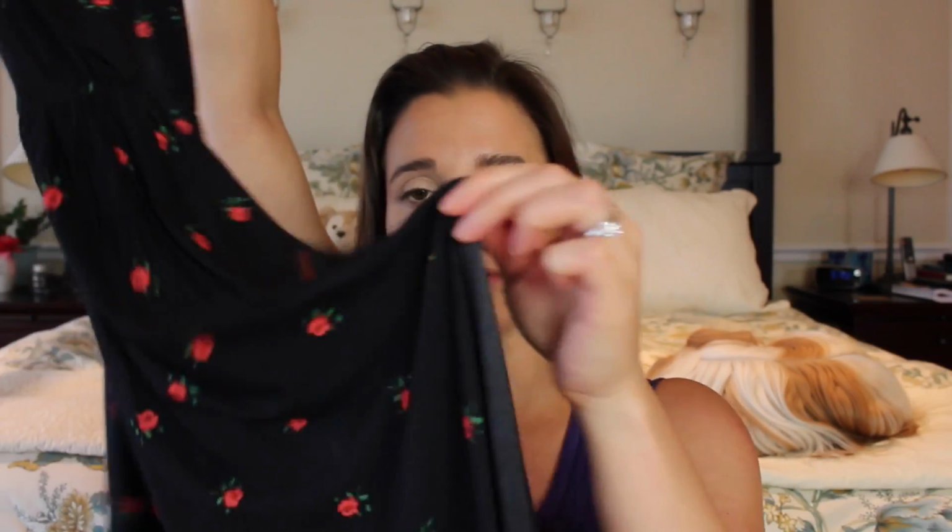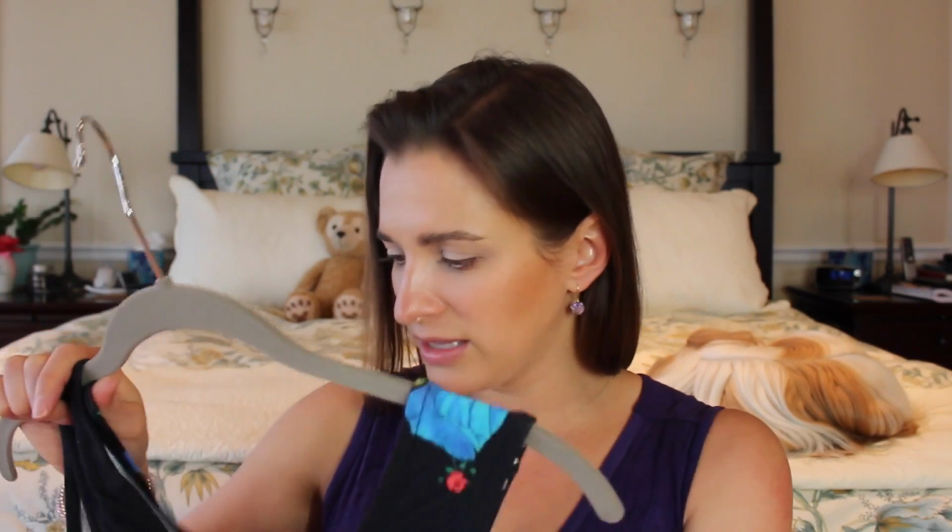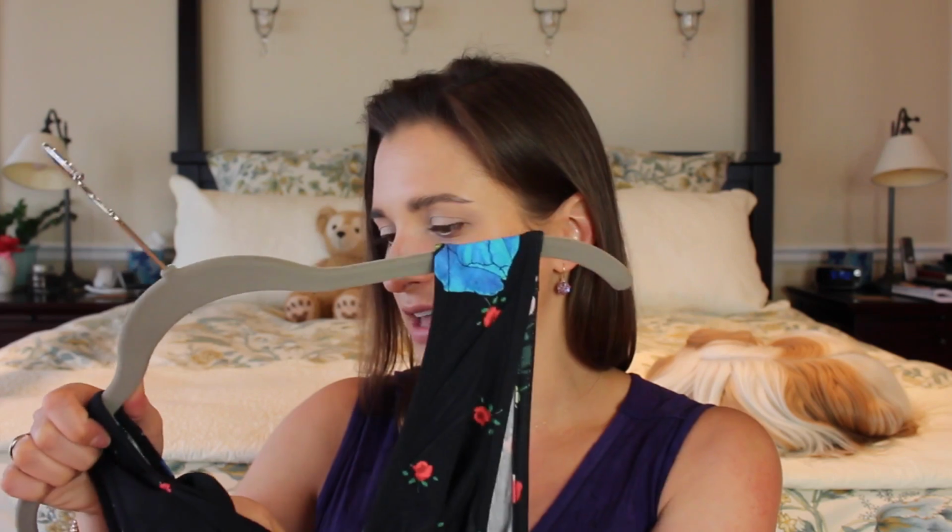Honestly, I don't think this has to be maternity. What makes it maternity is it's a little bit longer in the front, so it gives you a little room to grow without it hiking up a lot in the front. To me, this is the perfect length. I bought this in a 4. Again, that's my normal size. Fits perfectly, and I have room to grow into it for the next couple of months. And again, this is not something I'm gonna be wearing in November, so that works out.